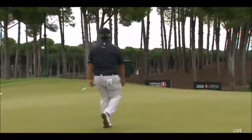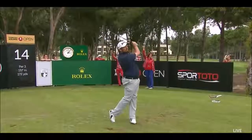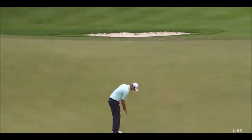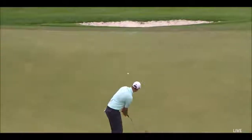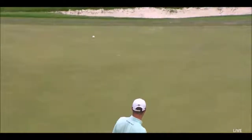Oh, half an ounce more. That was actually a triple breaker, wasn't it? 170 yards. Get right. Colsaerts with a long birdie attempt to the 12th, through a little bowl and then up to the hole. Needs to sit down.